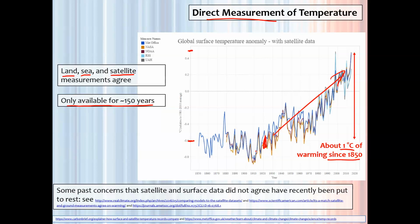You may have heard at some point, if you were in this discussion and into climate science, some folks saying that the satellite records and the thermometry records don't agree, and that's a problem for climate science. But a lot of those concerns have recently been put to rest. If you want to read some papers about it, here are a few to get started.